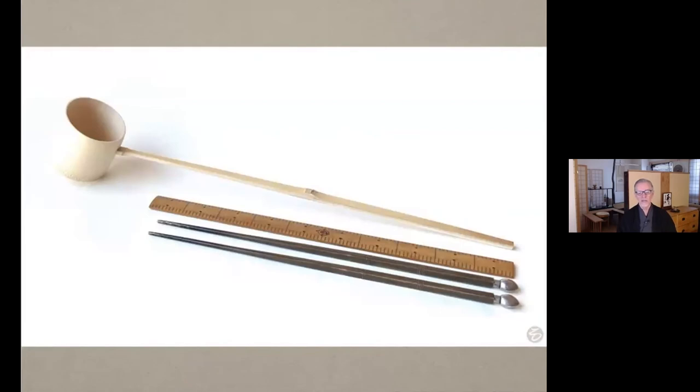9.5 kane, the handle of the hishaku. This hishaku, the handle is the same length as the hibashi, but in the kujira style. So I'm looking at the clock and I realize that we have to move on. Let me move on to two pictures, which, again, should be mulled over.